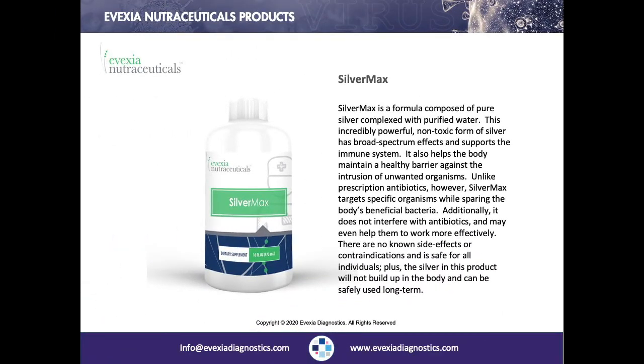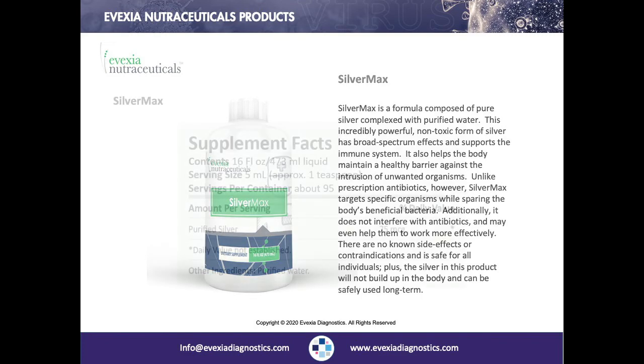Silver Max is a formula composed of pure silver complexed with purified water. This incredibly powerful, non-toxic form of silver has broad spectrum effects and supports the immune system. It also helps the body maintain a healthy barrier against the intrusion of unwanted organisms. Unlike prescription antibiotics, however, Silvermax targets specific organisms while sparing the body's beneficial bacteria. Additionally, it does not interfere with antibiotics and may even help them to work more effectively.